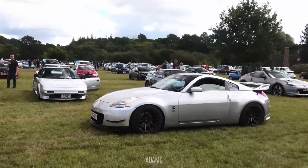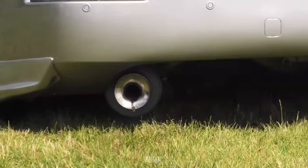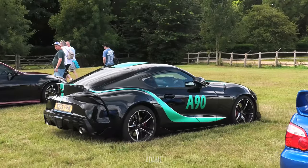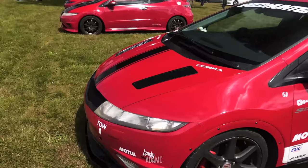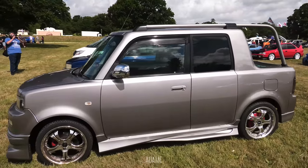350Z is leaving so soon. Why you leave so fast? On first glance, the exhaust looks sizable, but it ain't. In case you were wondering, this is an A90 generation Supra. The Mark V. Civic is a bit of a track car with stickers and vents and debadging. And rear interior delete. But here is the pickup style cube that we clocked earlier.